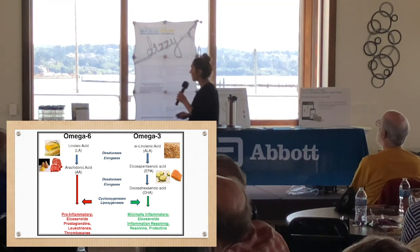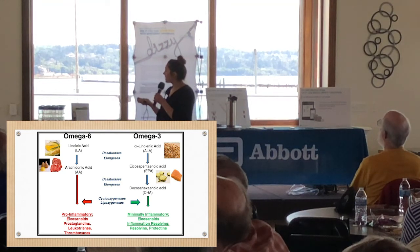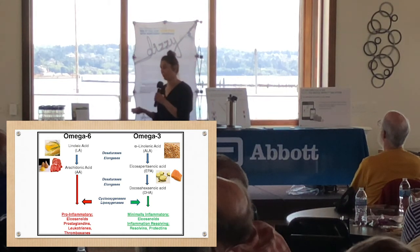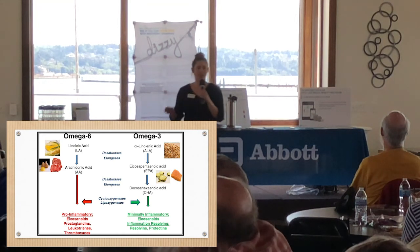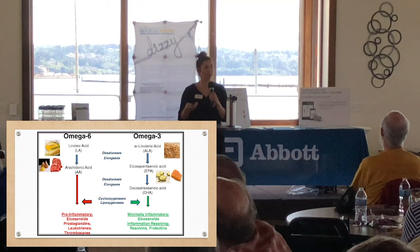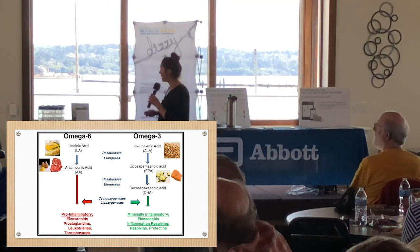And the problem with that is, if you can see on this little diagram here, these omega-6s actually produce more pro-inflammatory chemicals and hormones that can negatively impact the brain and other parts of the body. So if we don't have enough omega-3s to balance out our intake of omega-6s, our body can have a difficult time fighting inflammation and we can be off balance in that sense.